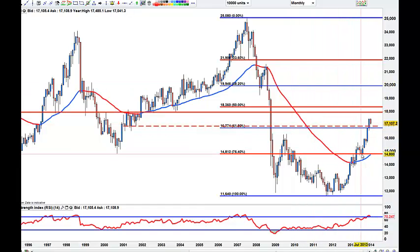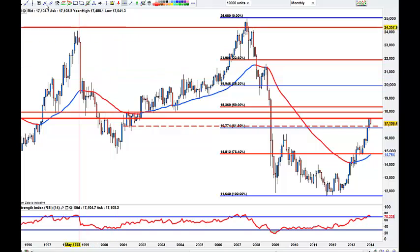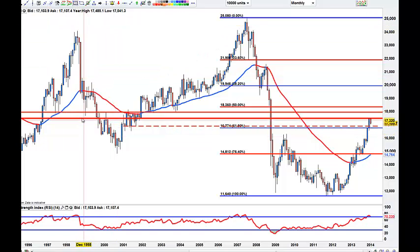So this consolidation here last summer was 76.4%. We busted up into this area of resistance here, and now we're pulling back to a big bullish bar. So where can this one go?